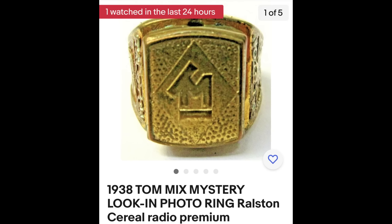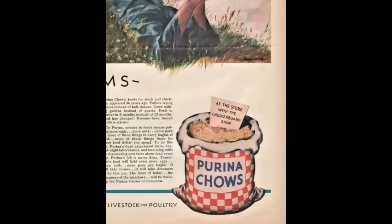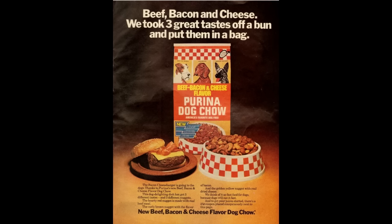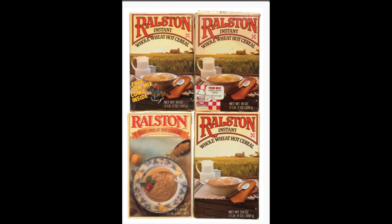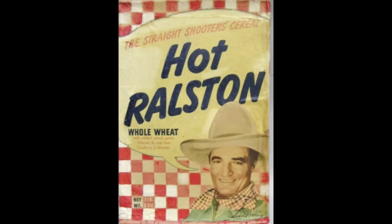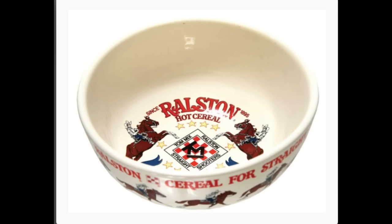So I looked this up on eBay, and the first thing I saw was this ring: 1938 Tom Mix Mystery Look-In Photo Ring Ralston Serial Radio Premium. The Ralston Purina Company started in 1894, and they made animal chow. They made horse chow, dog chow, cat chow, rabbit chow, cow chow, poultry chow, pig chow, monkey chow, before transitioning into human chow, also known as cereal. And Tom Mix was an actor around the turn of the century that made hundreds of cowboy films. So they partnered with him and would put fun Western-style toys in the cereal boxes.